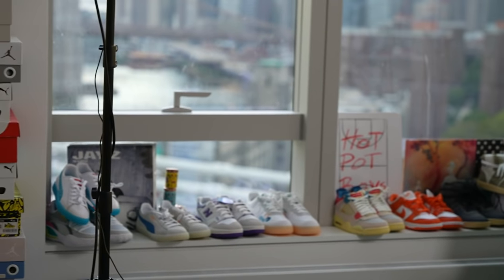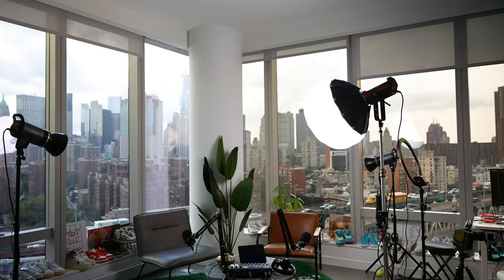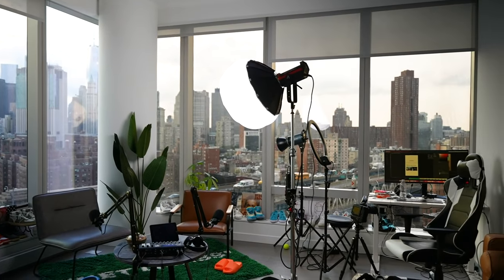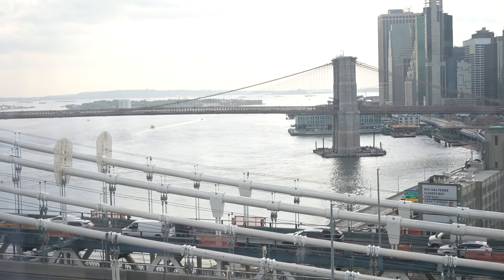The thing I love about this set is because me and Andrew are not the most design-oriented people on planet Earth. So really, what better to take care of the design than the city itself? Guys, this is a live background. We're actually looking at the Manhattan Bridge right now, and there's so much action here. You can see cars literally ride by as we're doing our podcast.